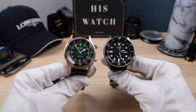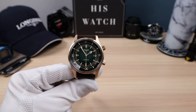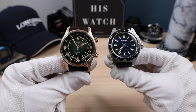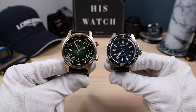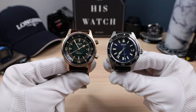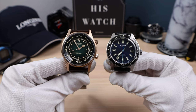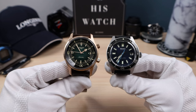I don't know, not too bad. Let's compare it with another vintage watch. Let me just line them up. There, 39.9 on the 62 Mass, 42.1 on the Longines. Actually, it looks pretty comparable.